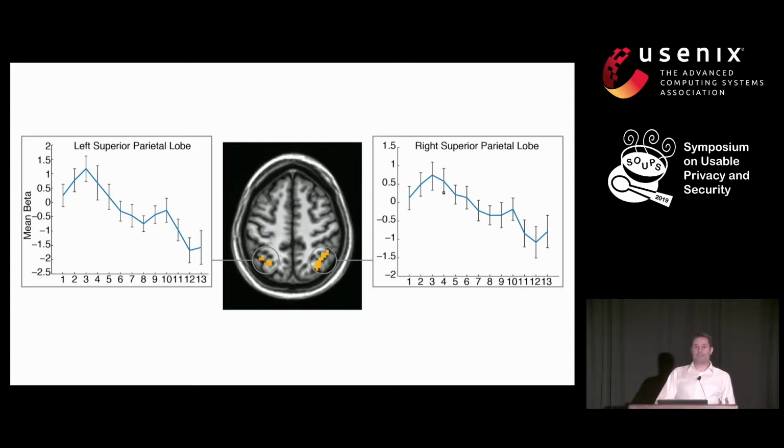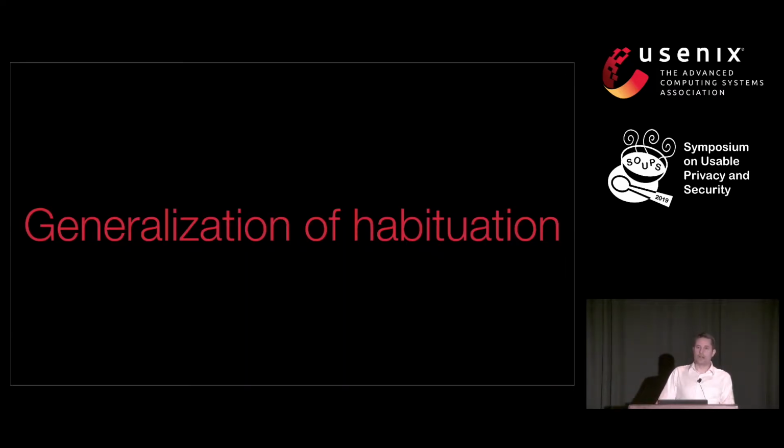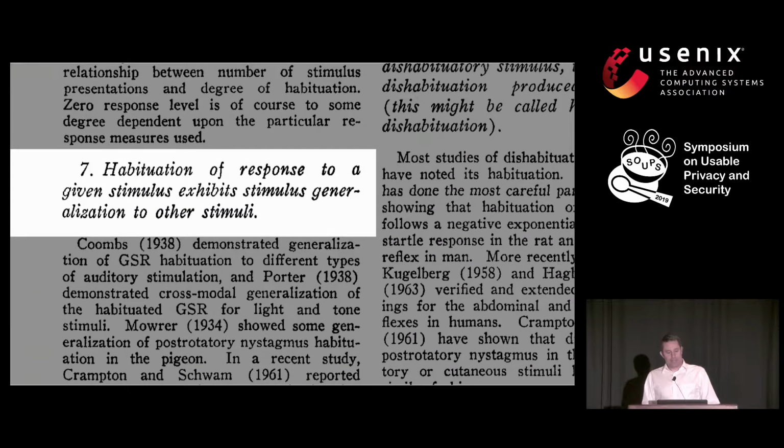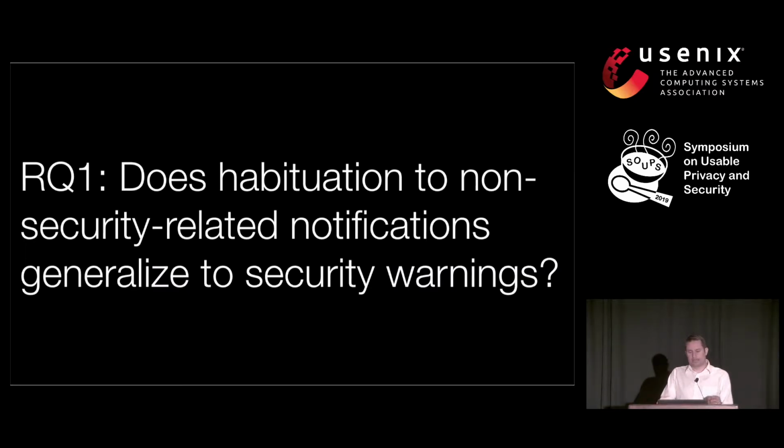But here's the rub. What if your security message is not unique, even though you've only shown it once? That's because a user has habituated to notifications that have nothing to do with security in other contexts. Back to neuropsychology, this phenomenon is called generalization of habituation. In a seminal paper from the 60s, the authors outline 9 characteristics of habituation, and one of these they call generalization. It means that habituation to one stimulus carries over to other stimuli that share some similarities. So our research question is: does habituation to non-security related notifications generalize to security warnings? And does the degree of look and feel similarity influence the amount of generalization of habituation?